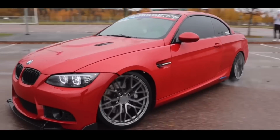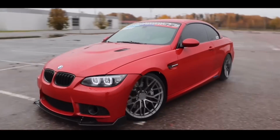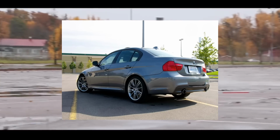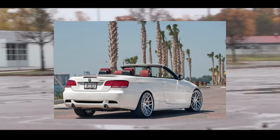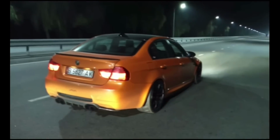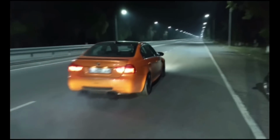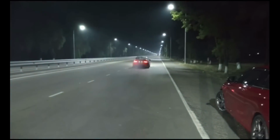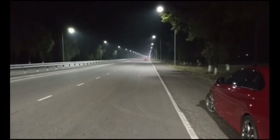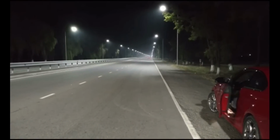Up next is one of my favorites, the E90 Generation 335i, which can be had as a 4-door sedan, 2-door coupe, or even a convertible. Under the hood lays a 306 horsepower inline 6, which rockets this little sporty sedan from 0 to 60 in just 4.6 seconds, which isn't bad for just stock. And with just a few mods, you'll be pushing M3 numbers, if not higher.